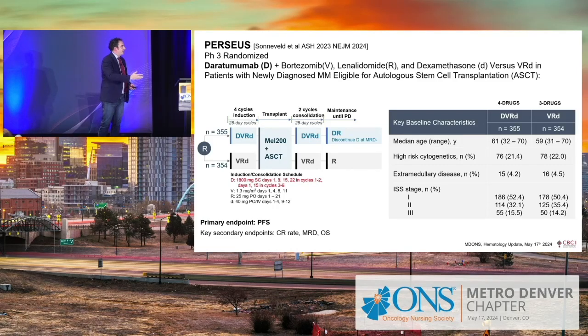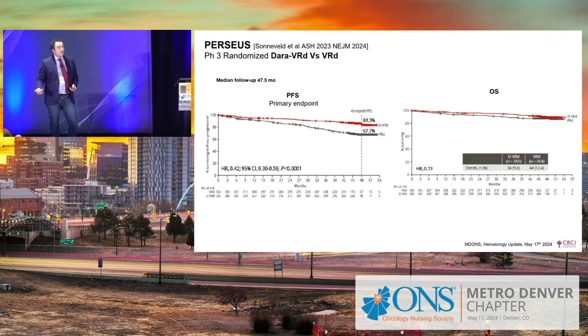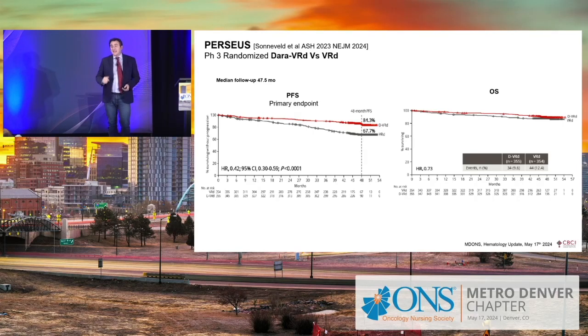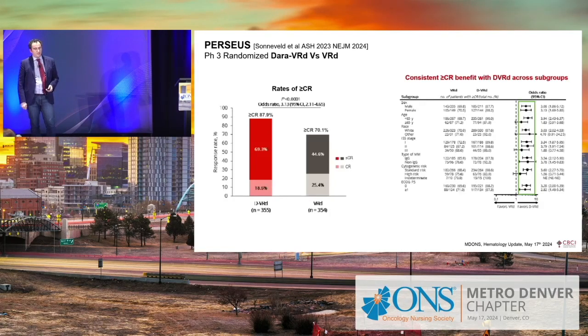So subcutaneous daratumumab plus RVD is better than RVD. This has been well demonstrated in the paper that was presented in December and published this year. It's called the Perseus trial, and the results were clear as far as progression-free survival. These patients needed more treatment much later than the 3-drug group. So 4 is better than 3. Yet we don't see an improvement in overall survival. That's because we have better and better treatment in second, third, fourth, fifth line in myeloma.